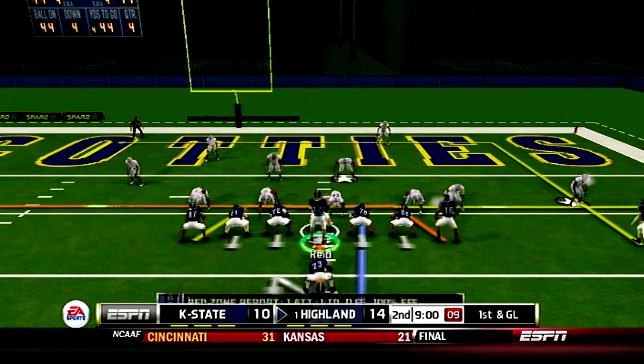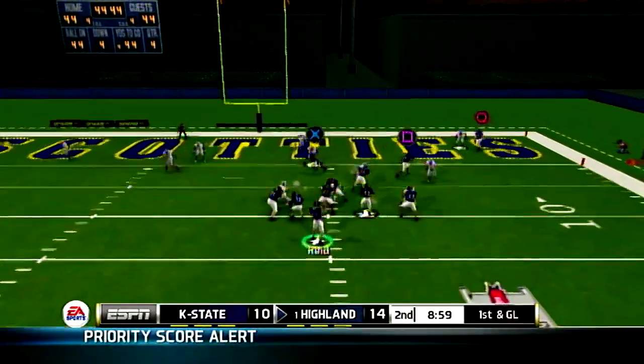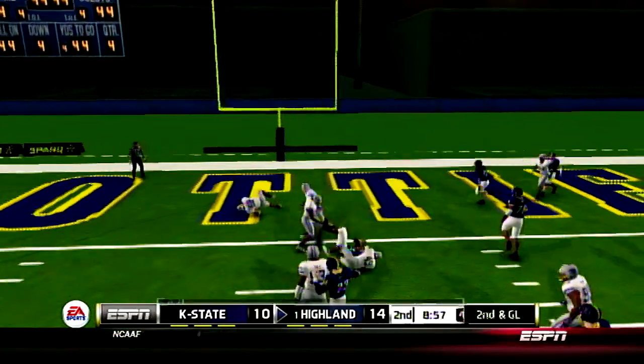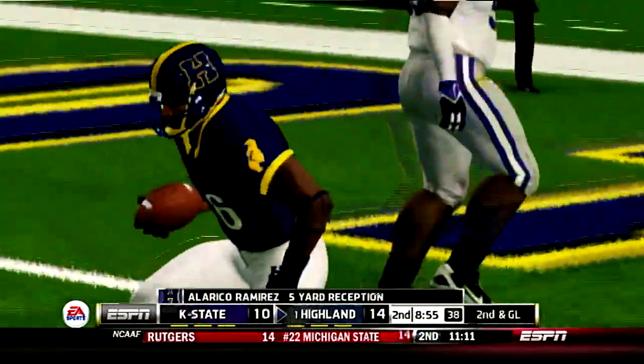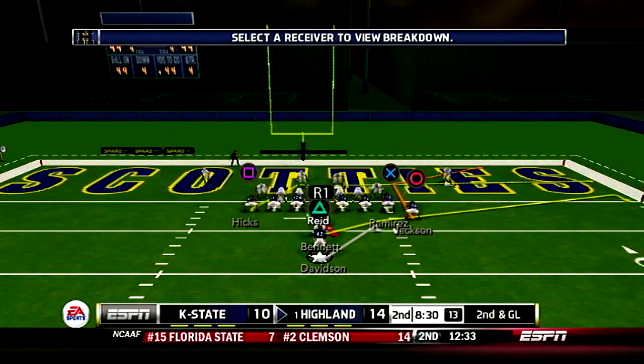As they'll split the field now here. We're on the south side of the stadium. Reed drops back here, fires this one up, and that's going to be a great catch, just short of getting inside the end zone. But mark them at the 1-yard line.